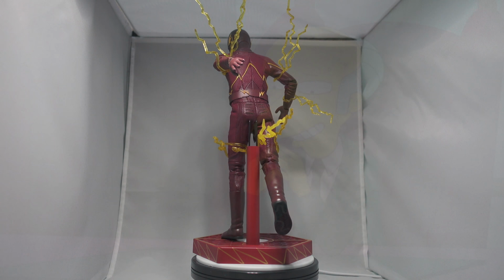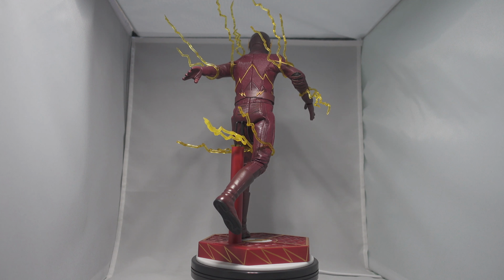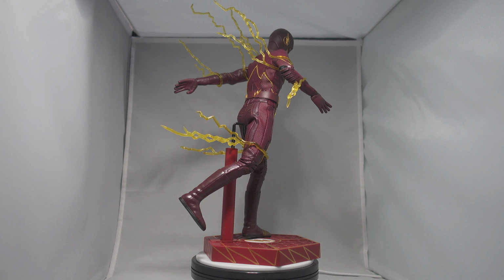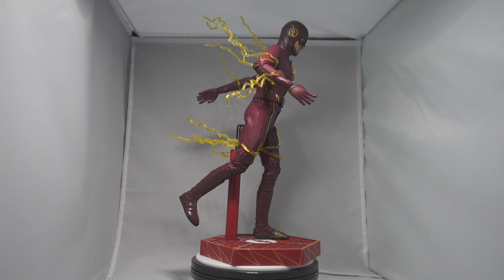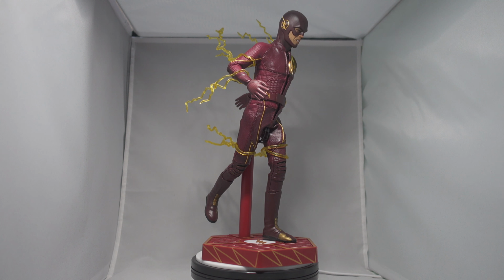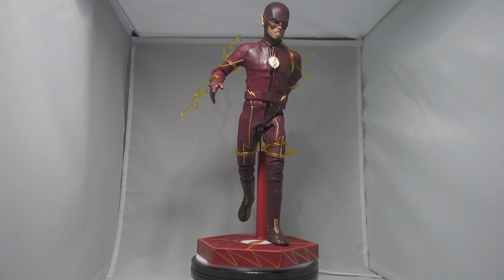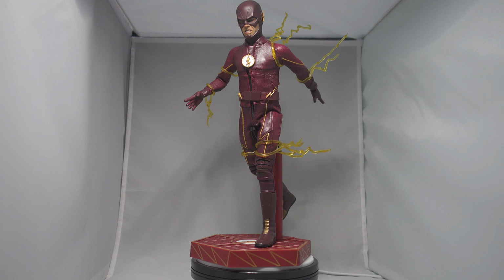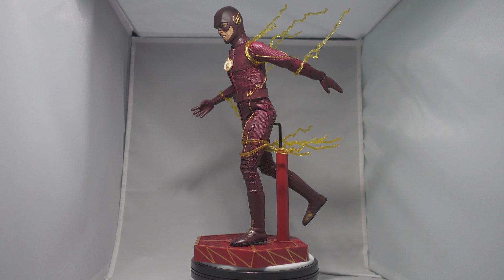The value that you get for the money on this figure is pretty great. Again, this is about $100 less than a Hot Toy. This is SooSoo Toys. I do know that they have a Quicksilver figure from the X-Men movie, and there's something else about to come that I think people are looking forward to. So if this is a sign of things to come from this company, then that is an excellent sign, because this is really a fantastic figure for $130. So I highly recommend it.